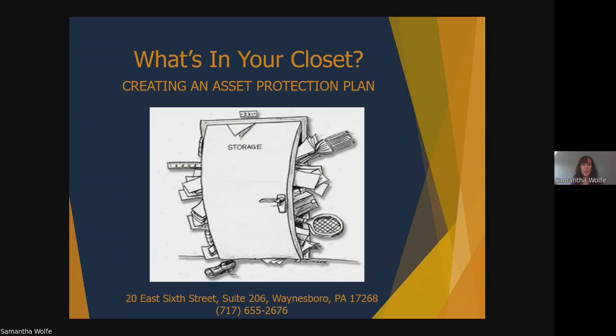So as I go through this, I'm going to relate it to a closet just because I do think that is a great visual for everyone to have in the back of their mind as to what a trust is. If we think of a trust as a lot like a closet, then it helps us explain it better. So that's how I'm going to be explaining it.